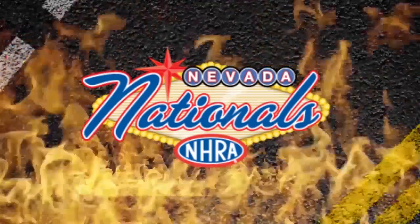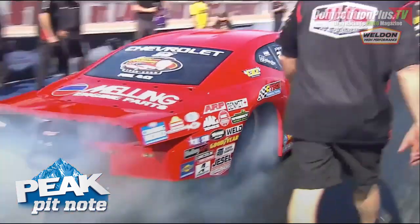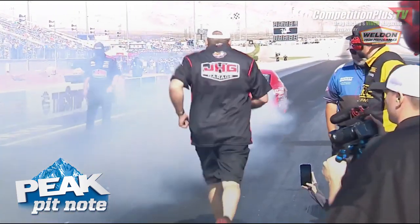That red Chevrolet down there that looks an awful lot like a car Erica Enders would drive? Here in Las Vegas, the Natural has shown back up to shift gears and wheel a Pro Stock ride in Elite Motorsports. Next, here on the CompetitionPlus.com Peak Pit Note, Jeg Coughlin Jr.